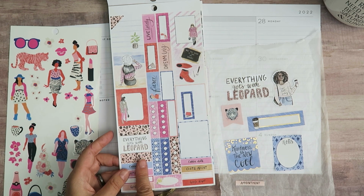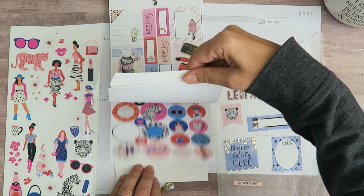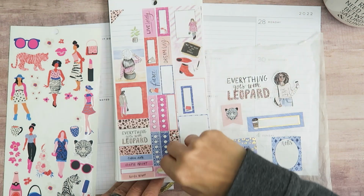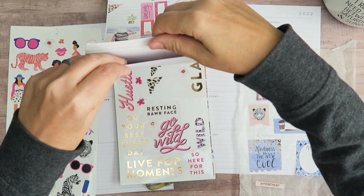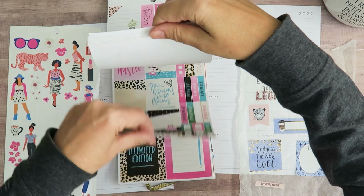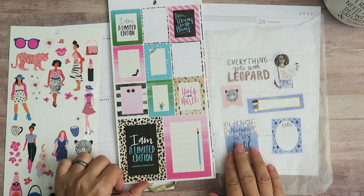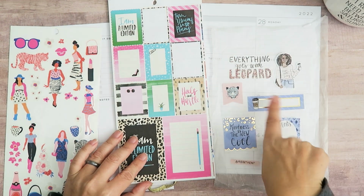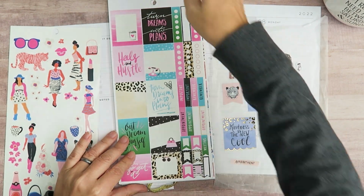Got another one there, it says everything goes with leopard. Okay, don't take everything out of the book. You need to actually find some things that you can put in for decor and a quote and stuff and a to-do strip maybe. Oh, these. Love that. It's not the right vibe for this now. But I think we're going for this, so let's find things that go with that.